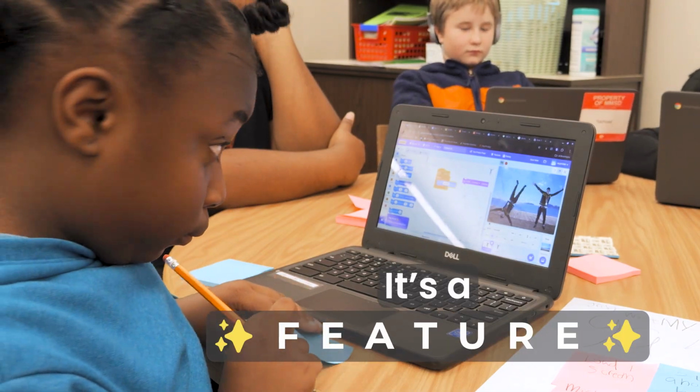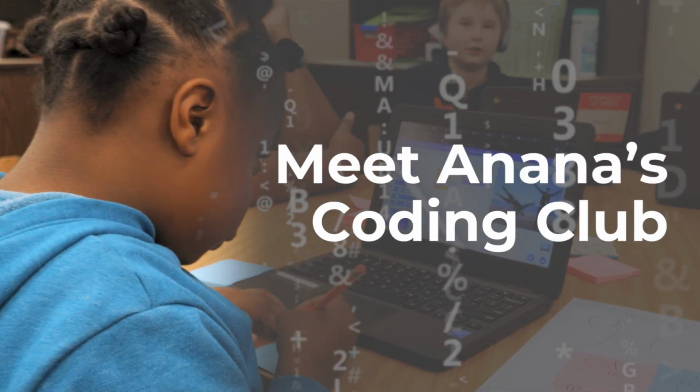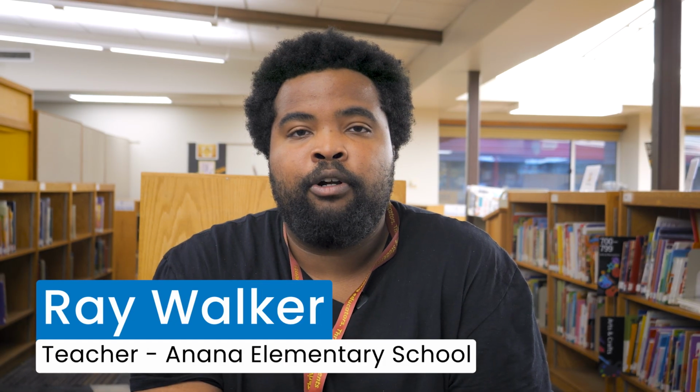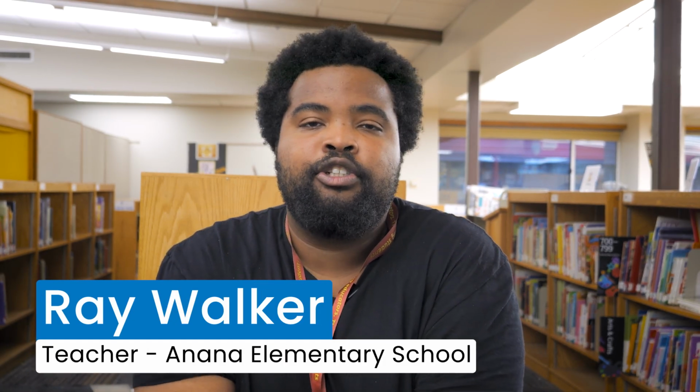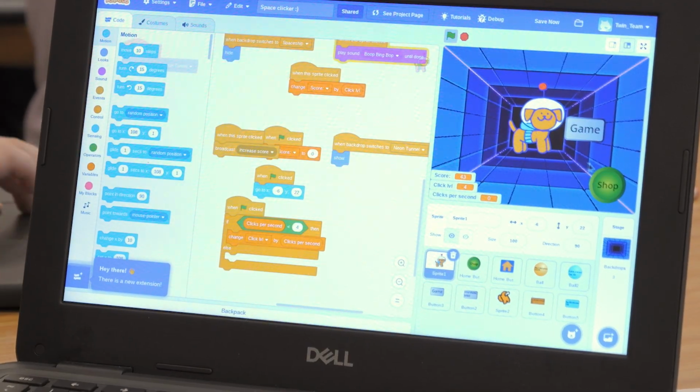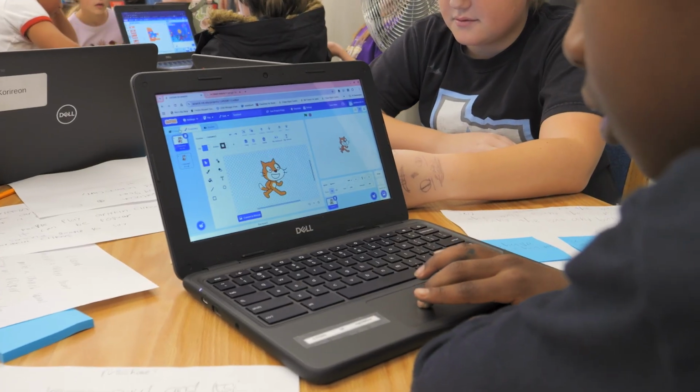It's a feature. We're in Anana LMC for our Scratch Club. It is a coding club. Scratch is a computer program that's user-friendly, teaching children the intro to coding. Scratch works in blocks, so the children move the blocks to do certain commands. So you don't have to type in the code manually, you're just using the blocks to create the code.